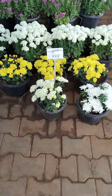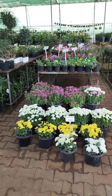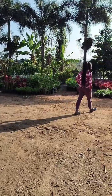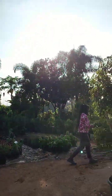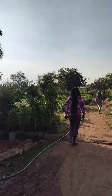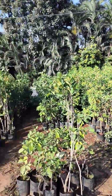This is also a flower which we bought. It's really pretty. Next we went to fruits and vegetable garden where we bought few stuff. It's a huge place.